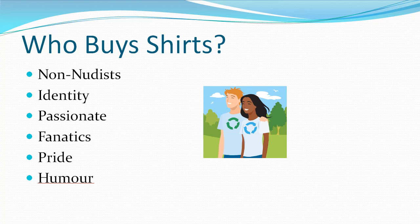Pride. So again, all of this kind of overlaps each other, but pride is kind of the same with occupation. Let's say, for example, nurses. Nurses are a really big niche, and they're really prideful about what they do. They do save lives, and they put in a lot of effort as well. So they like to wear it like a gold medal. So that's a really good market as well.